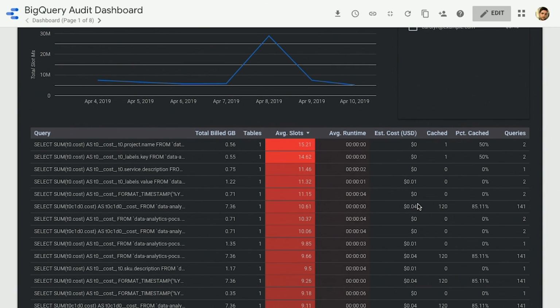And when you have an organization of end users, they may not always write the most efficient queries. So visualizing your audit logs in this way can enable you to be proactive about tracking down those expensive queries and then informing those users of better ways to run them and also track those costs per user or per project. Back to the slides.